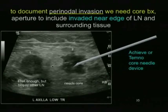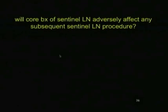There are a couple devices. I don't have any relationship with these companies, but the Achieve or the Temno needles allow me to pre-position the aperture before I fire, so I specifically like these for this particular indication.